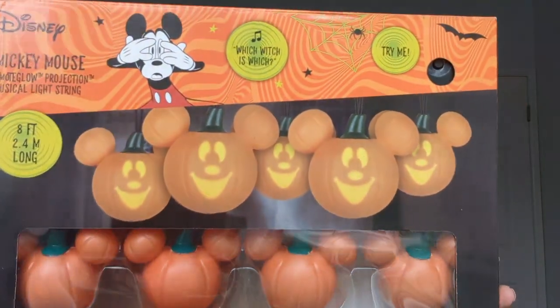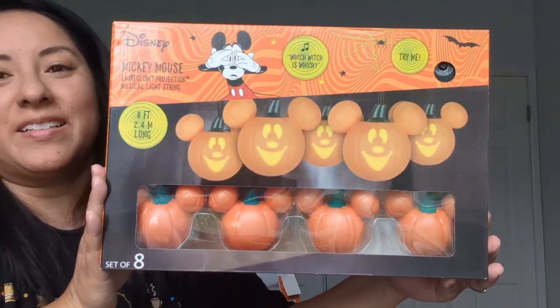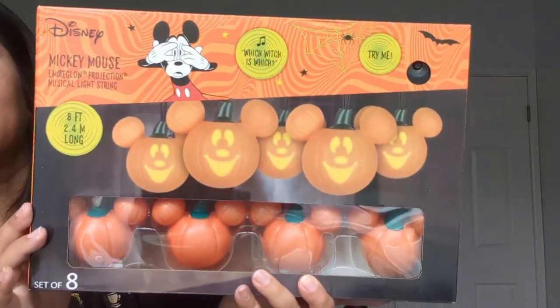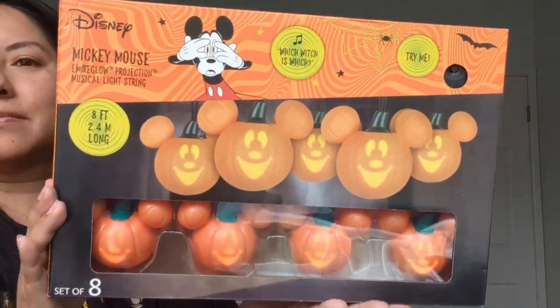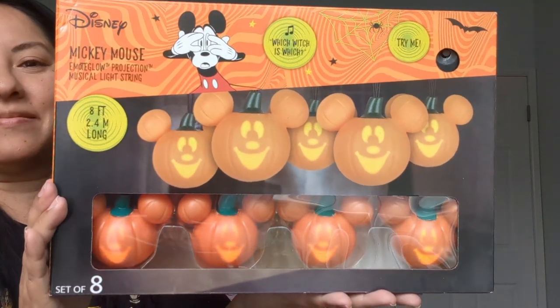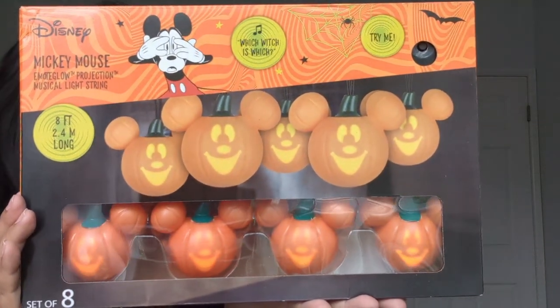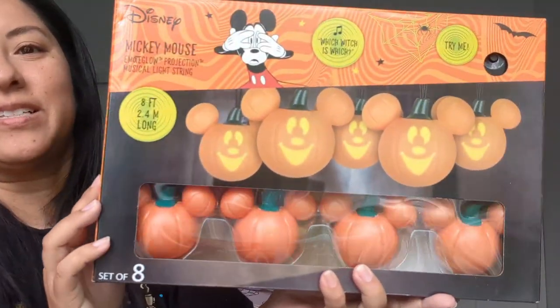And then we got a Mickey musical lights string light set. This was $20 from TJ Maxx. Which witch is which? Is it me or do they all look alike? So it says that. So cute.